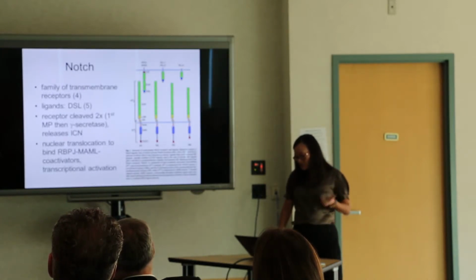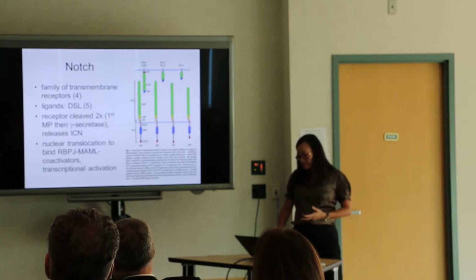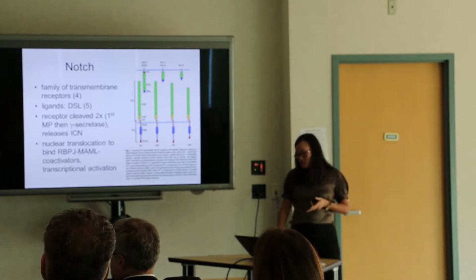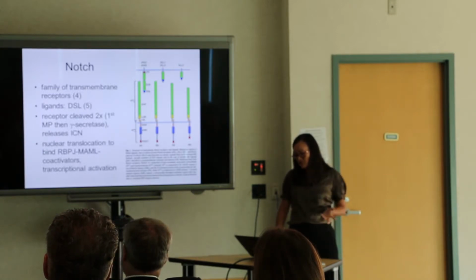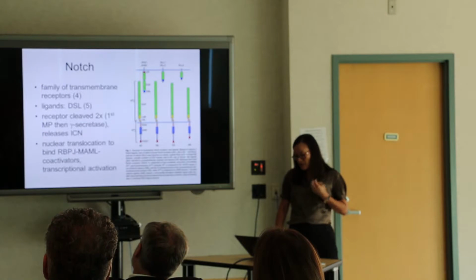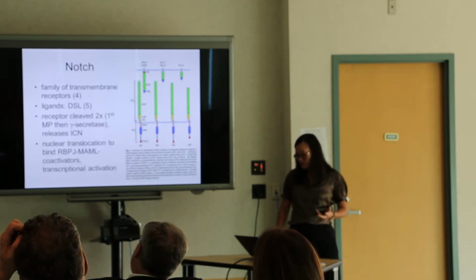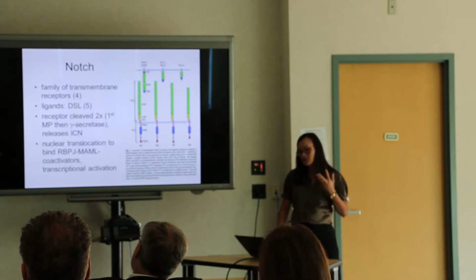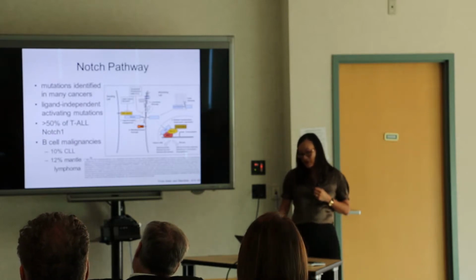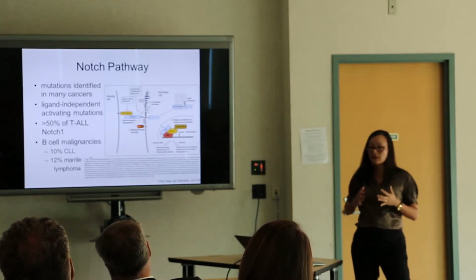Notch is a family of transmembrane receptor proteins that are highly conserved, and the activity through Notch is mediated by the intracellular component, which is the transcriptional regulator. Once it translocates into the nucleus, it has downstream targets, which people don't know exactly what they are. That results in activation of cell cycle activity, proliferation, or even harder to identify targets for cell lineage fate.